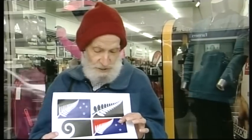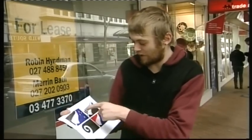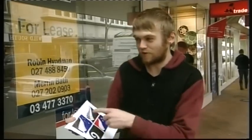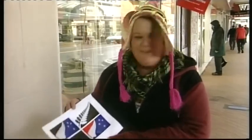I like that one because it's multicoloured and it's bright. I probably like that one because it's got the black in it. It's still pretty original, but it's got the All Blacks over and all that. I personally don't like any of them, to be honest. I like the original one.